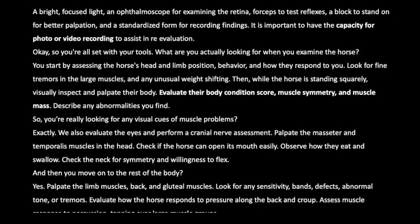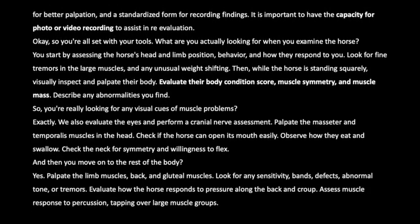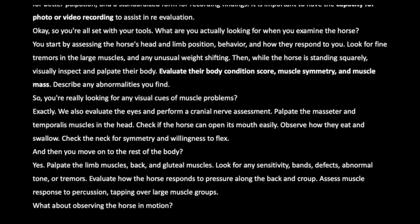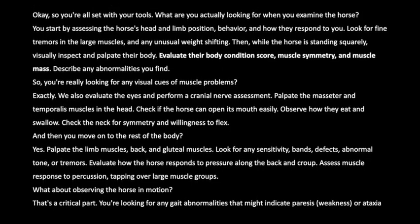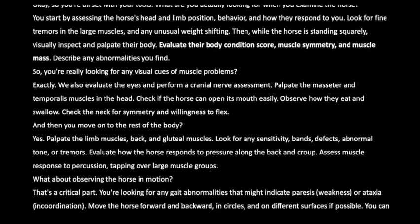So, you're really looking for any visual cues of muscle problems? Exactly. We also evaluate the eyes and perform a cranial nerve assessment. Palpate the masseter and temporalis muscles in the head. Check if the horse can open its mouth easily. Observe how they eat and swallow. Check the neck for symmetry and willingness to flex.